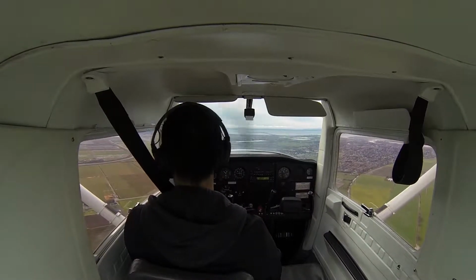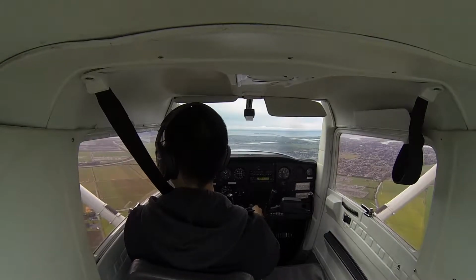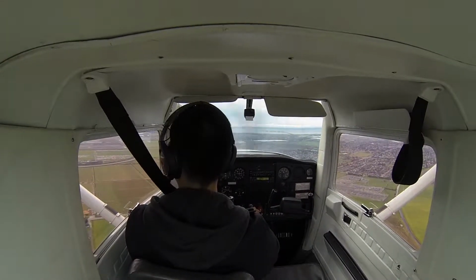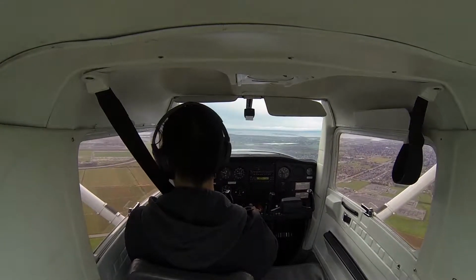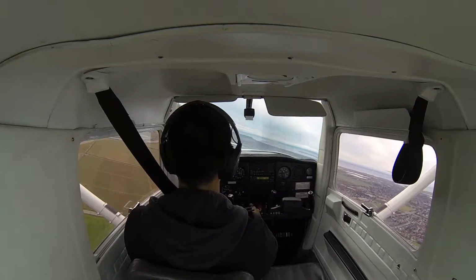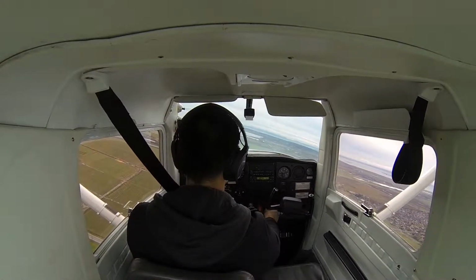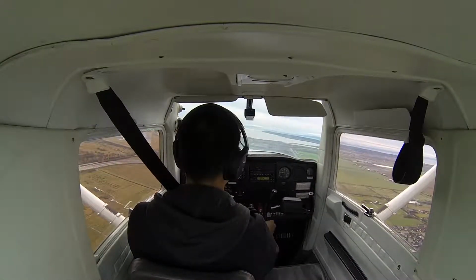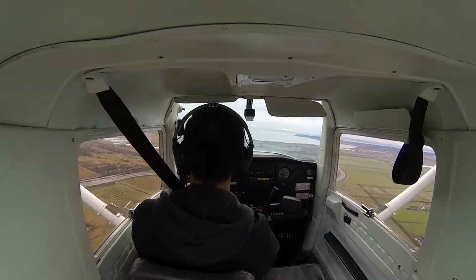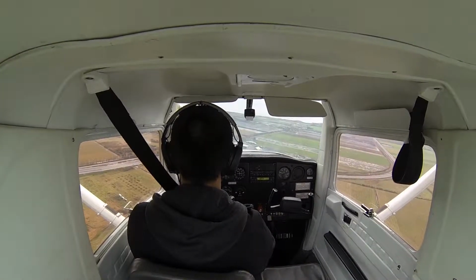Tower, this is November Juliet Foxtrot on left base, requesting stop and go 12. November Juliet Foxtrot, the quick stop and go is approved, cleared to stop and go runway 12. November Juliet Foxtrot. 800, a little too high, so I'm gonna go straight to 10 flaps, 20 degrees flaps, trim for 60. And you know what, the heck, let's go for 30.